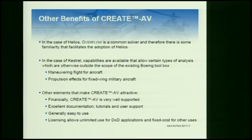In the case of Helios, now we still have some of the challenges with bringing in a new tool into the Boeing company, because now we have to do certain validation all over again, as Dr. Smith had mentioned. We're on the hook for understanding what the tools are bringing, and we want to make sure that the tools are going to be accurate.